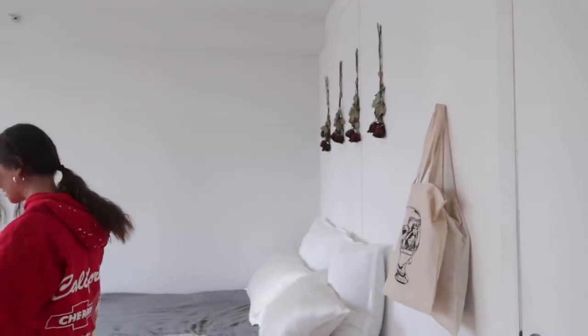Perla is just laying on my pile of clothes. Oh my gosh. Do you like those jeans?